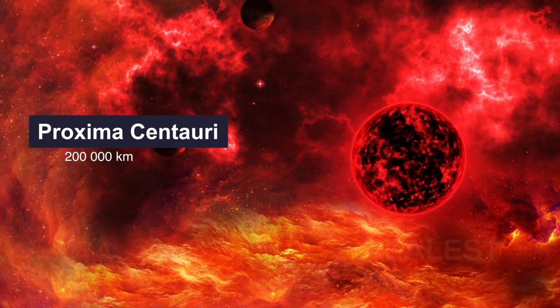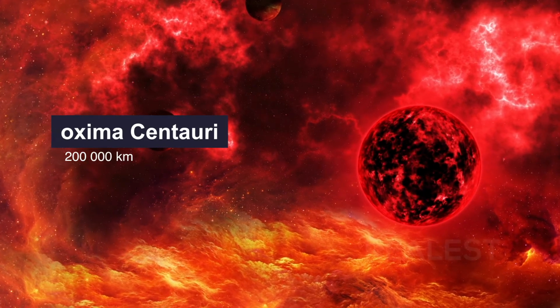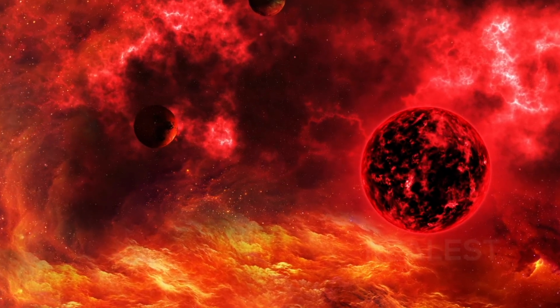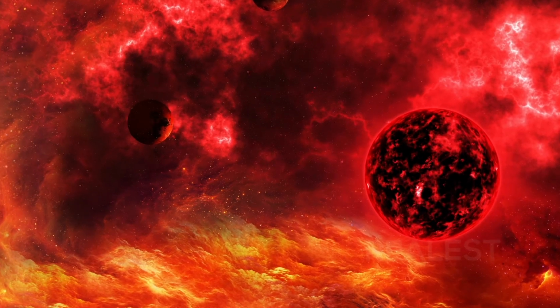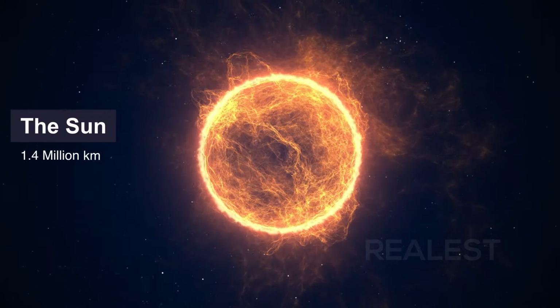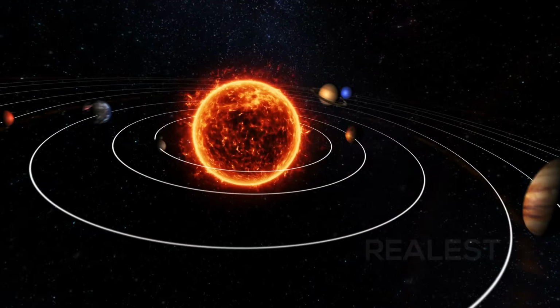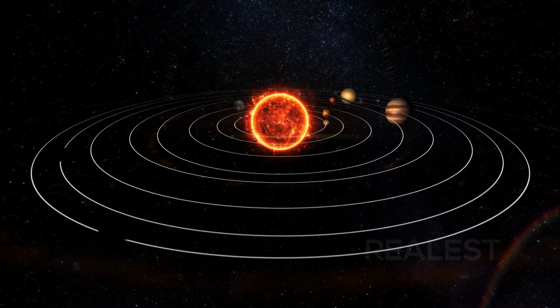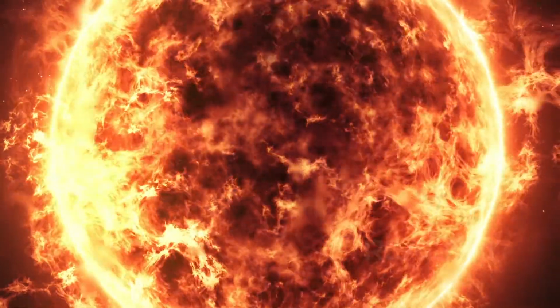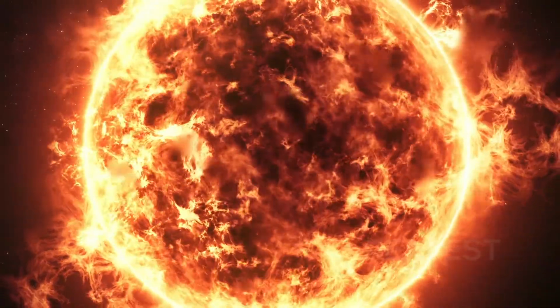Proxima Centauri, 200,000 kilometers. Proxima Centauri is a red dwarf star nearest to our Sun, with a mass of about 12.5% of the Sun's mass. The Sun, 1.4 million kilometers. A star at the center of the solar system, the Sun is a nearly perfect sphere of hot plasma. It's the reason we sometimes get burned on the beach, and also the reason we live.